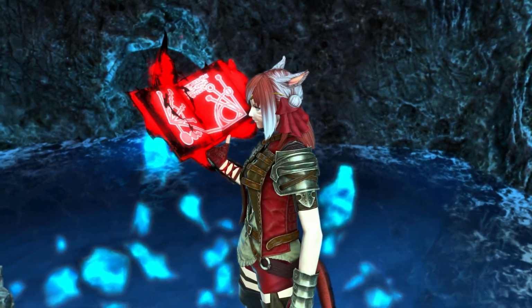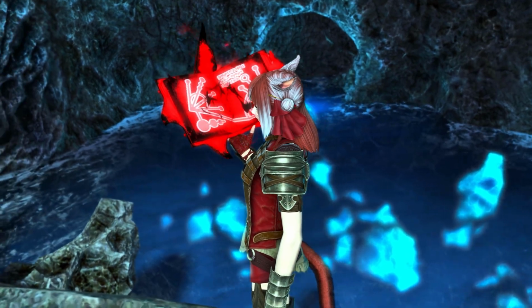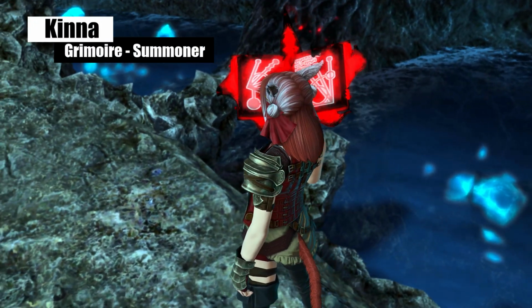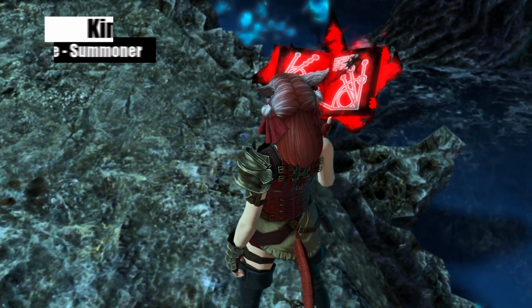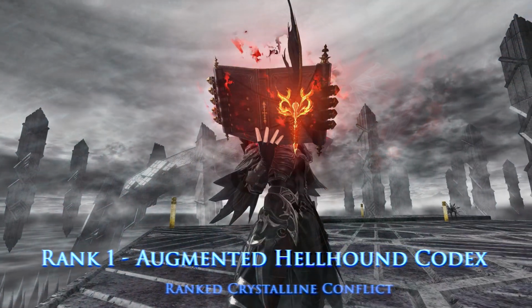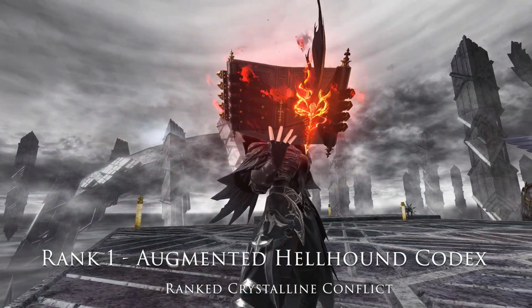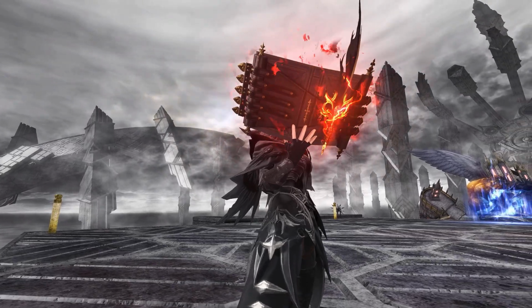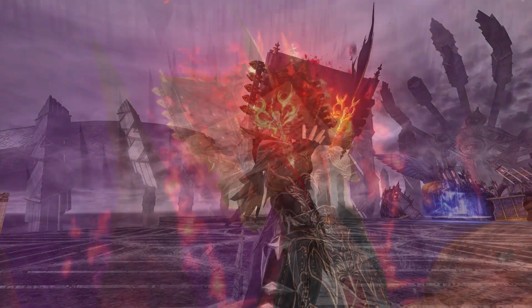As I've put the Kinna Grimoire on the top of the list for the Summoner, I cannot ignore its design for the Scholar, right? But to my and I guess many other people's surprise, Square Enix actually introduced a cooler and more badass looking version of the Diablo style weapon, which is the Augmented Hellhound Weapon Arsenal, featuring the winner of this list, the Augmented Hellhound Codex.